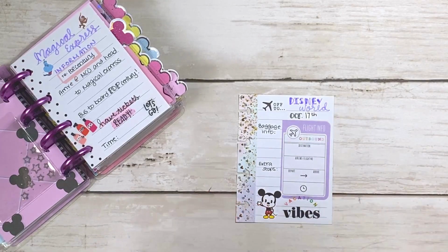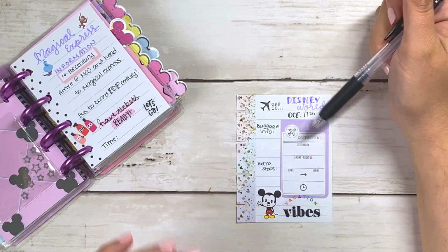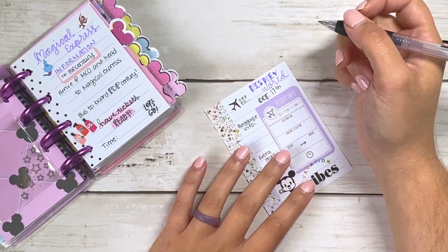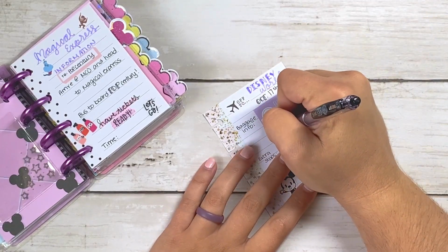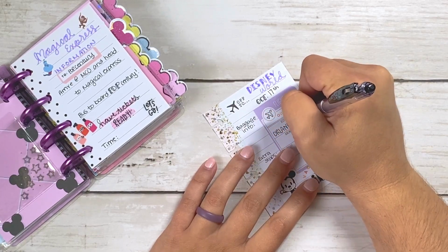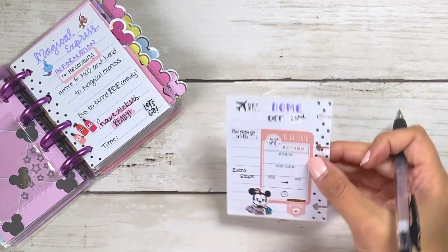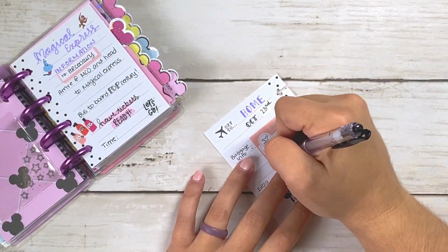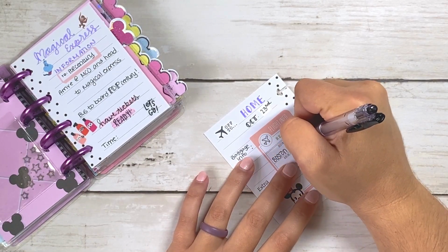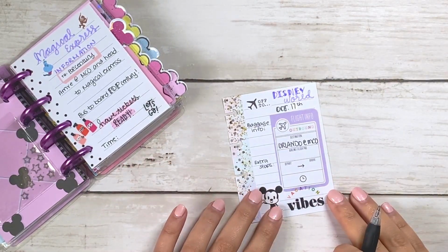Okay. So now that that's in, I need to go in and write my flight info, which means I need to go get my iPad. Before I do that though, the destination is Orlando at MCO. And then the one back is Boston at Logan. So we know that much.